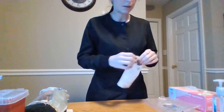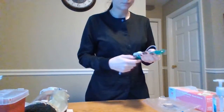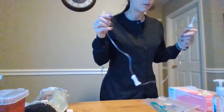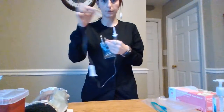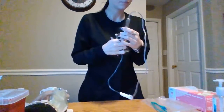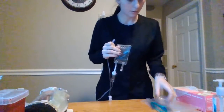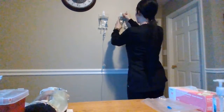I am going to open up my bag of tubing. We're going to maintain aseptic technique doing so. That's the hook that I'm going to be using to lower the primary bag. All right, I want to close the roller clamp here. So the clamp is closed. We are going to remove the cap on here. Remove the spike cap, not touching the spike. Insert the spike into the bag. All right, and we're going to hang the secondary bag like so. We want to make sure that the primary bag hangs lower than the secondary bag.